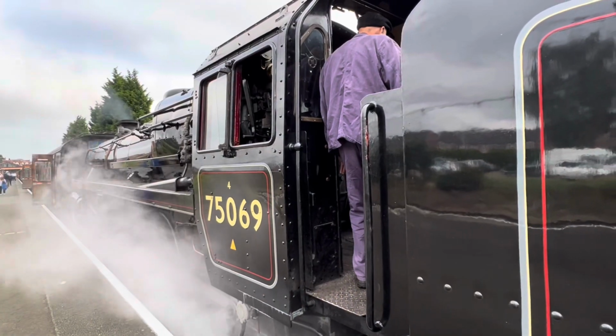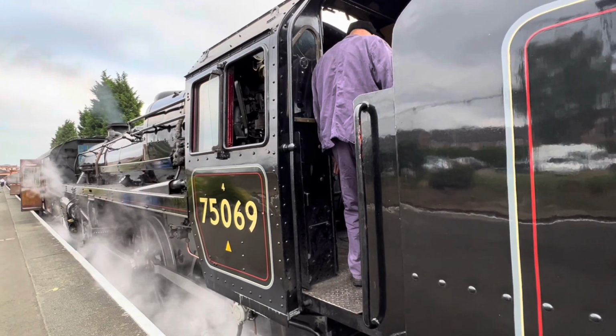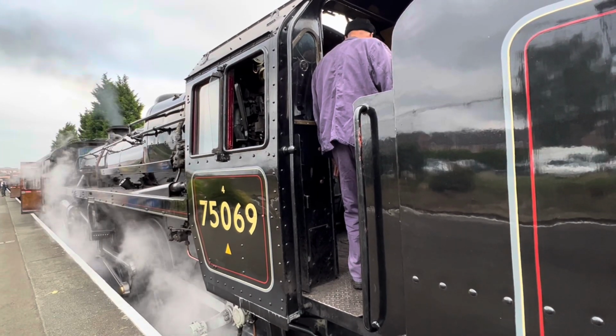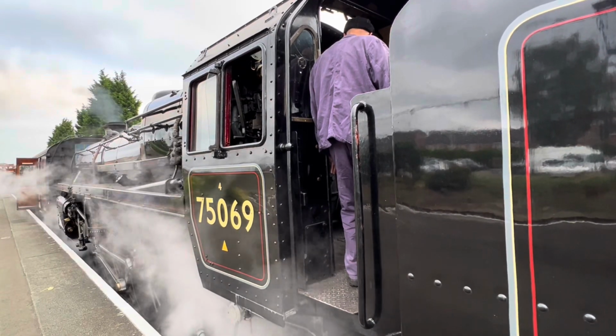Steam train, calling at all stations to Bridgnorth. This will depart from platform 1 and is currently boarding. Passengers wishing to travel on the 10 o'clock service, please make their way to platform 1 once you've obtained your tickets. Thank you.